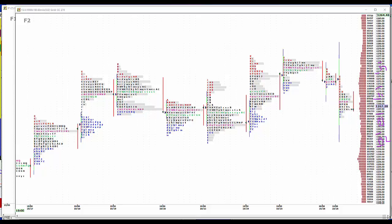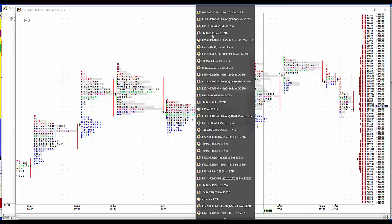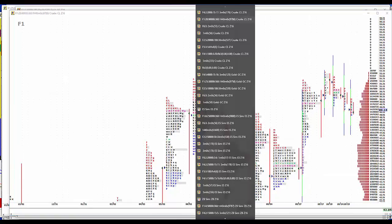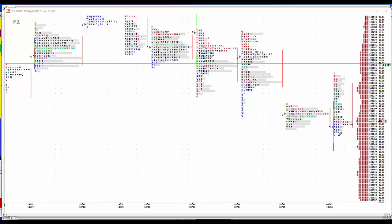Crude oil finished weak. Pointed lower, had a build in the APIs and a small draw in the EIA numbers. Lower high, lower low, find a place to sell it. Looking at F2, definitely a B. So I'm guessing we're probably gonna get headed for 48.50. That might hold, so 50 to 75 buy 1, 48 even, 48 1/4 buy 2. Do like the short side of the market. On the sell side, 49 1/4, 49.50, sell 1, 49.75, 50 even, sell 2.